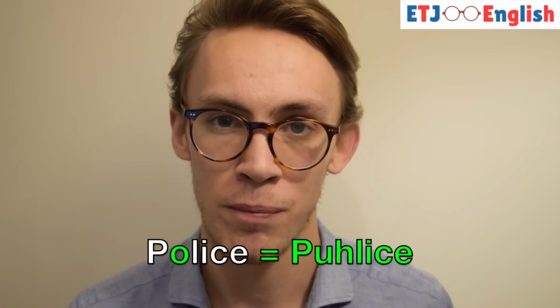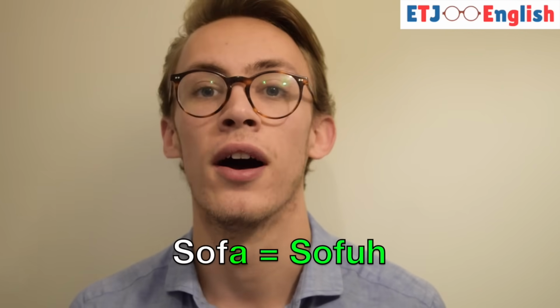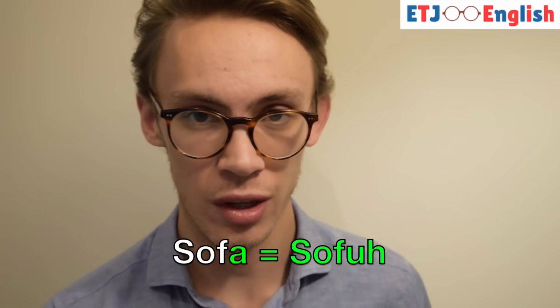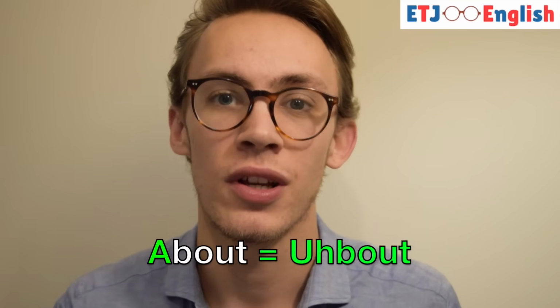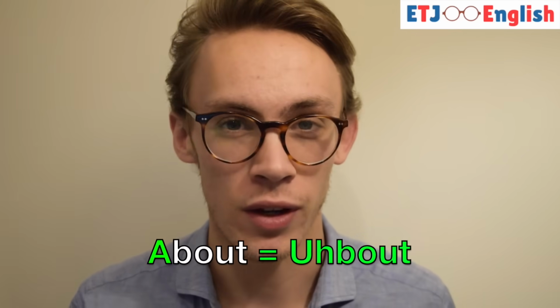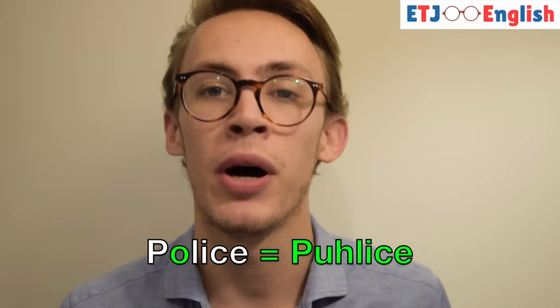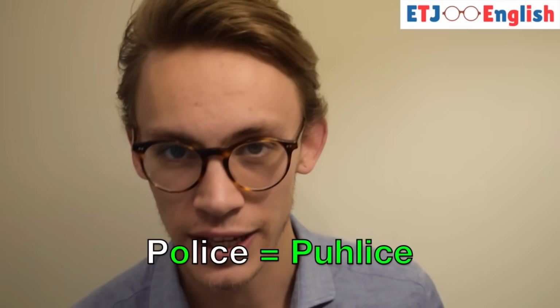So we can also use it with unstressed weak syllable sounds. Police, police. Sofa, sofa. The A becomes a schwa. The word about, about. So the beginning of the word has now got the schwa sound. About. I had to call the police yesterday.